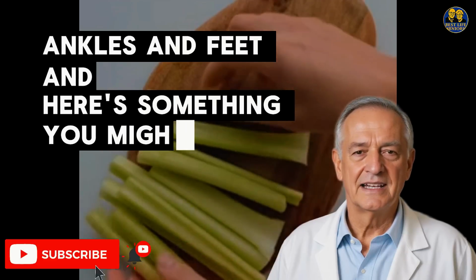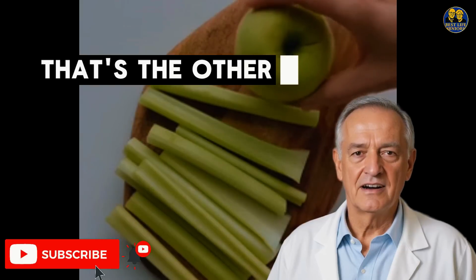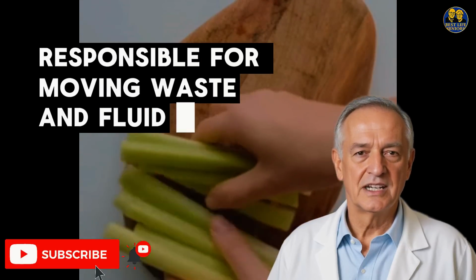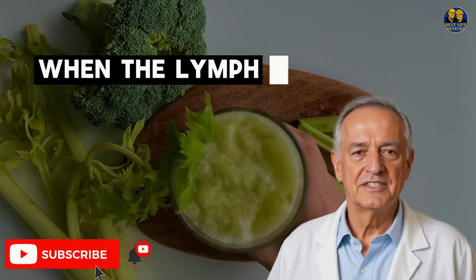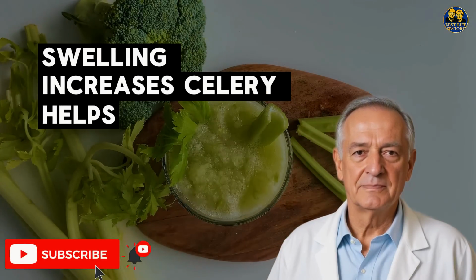And here's something you might not know. Celery supports your lymphatic system. That's the other circulatory system, responsible for moving waste and fluid out of your tissues. When the lymph system slows down, swelling increases. Celery helps speed it back up.